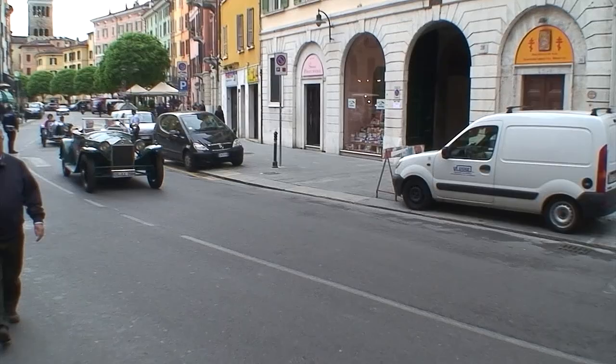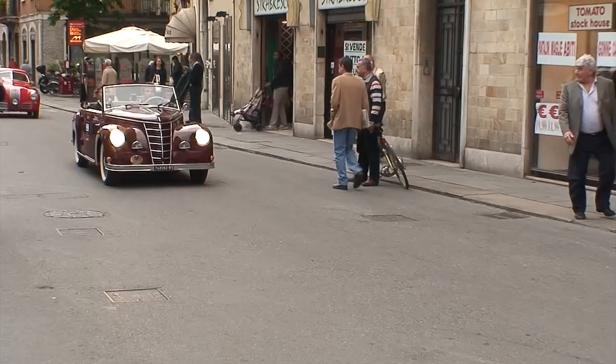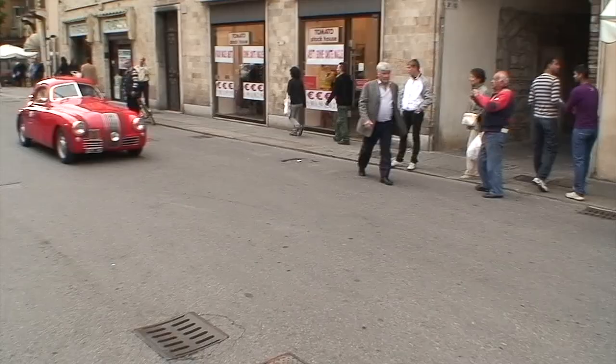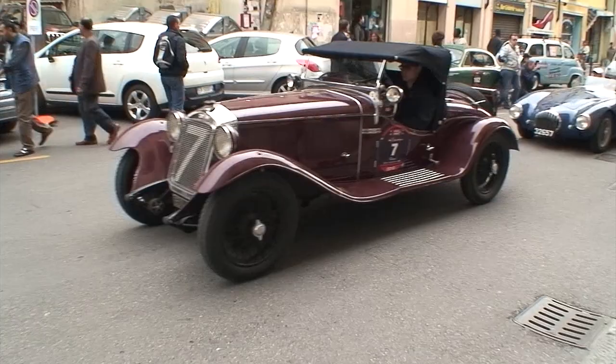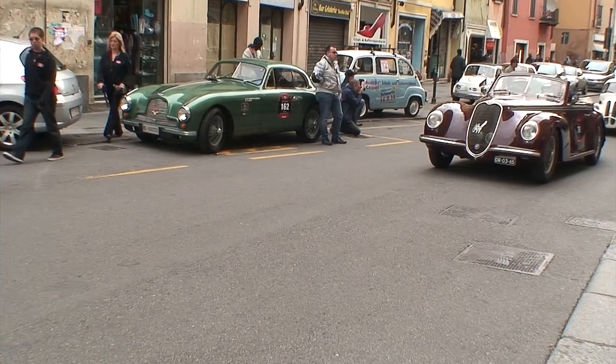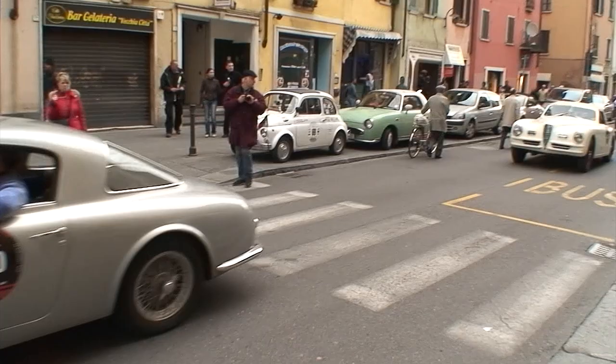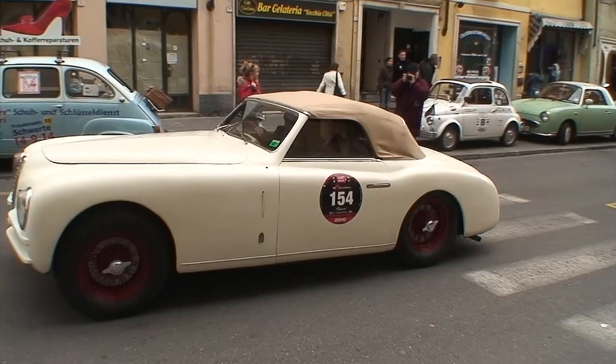The Bugatti. BMW is making another stab at it. Another group of cars. An OM. An Osca. Alfa Romeo. And a marvelous Fiat, which either has a Fiat engine or a Crosley engine in it. Alfa Romeo and another very large Alfa Romeo touring body convertible. This is the plaza which originally staged the Mille Miglia.